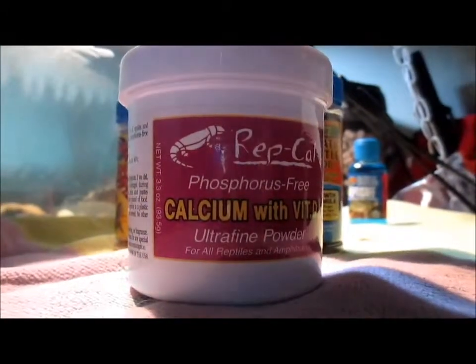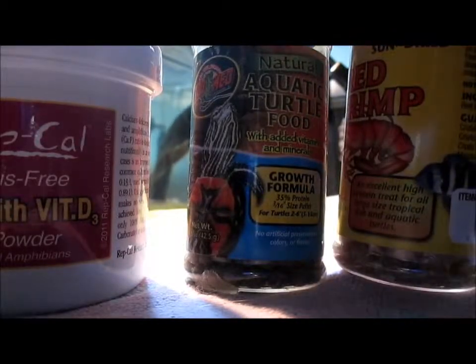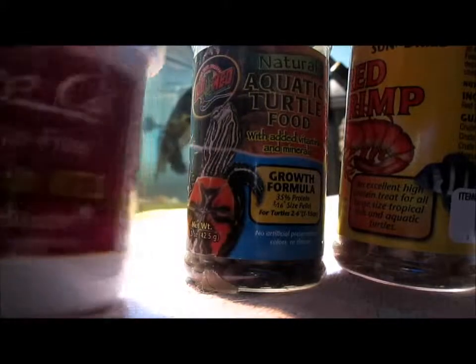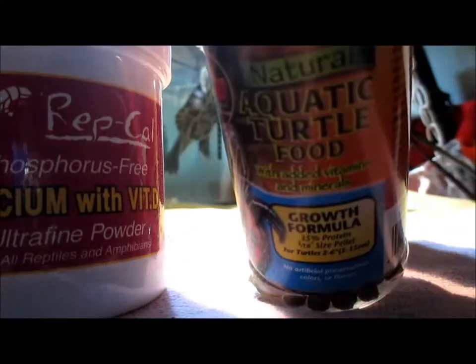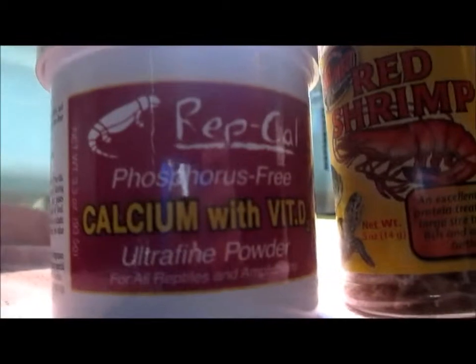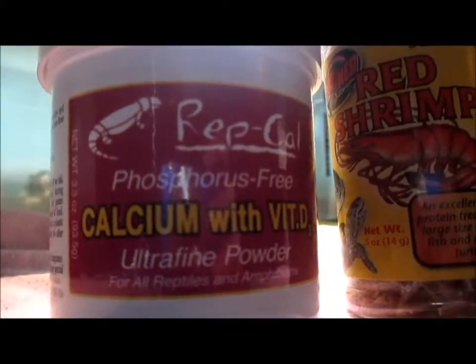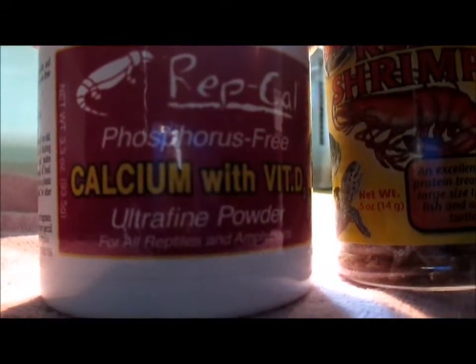Alright, here's Cuff's food. He gets a mixture of this stuff throughout the week. He gets his calcium and vitamin D powder in with his shrimp. He gets pelleted turtle food every single day, about 5 pellets a day. D3 and calcium are very important to your turtle's health, and they will not survive without adequate amounts of it. So it's pretty important that you get yourself a powder.